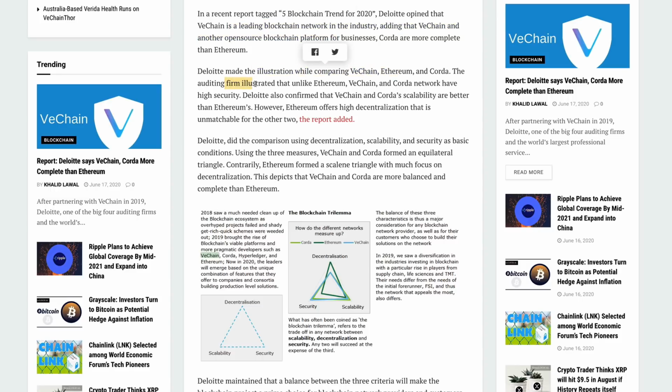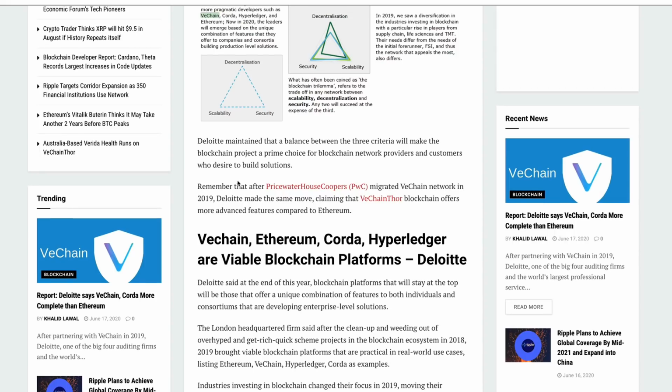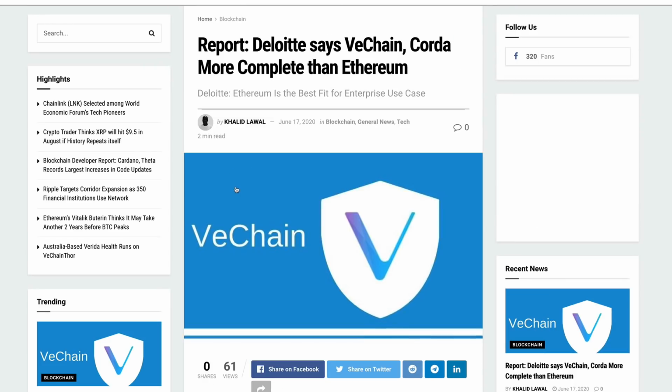The auditing firm illustrated that unlike Ethereum, VChain and Corda networks have high security. Deloitte also confirmed that VChain and Corda's scalability are better than Ethereum's. However, Ethereum offers high decentralization that is unmatchable for the other two, the report added. So part of the report down here, just wanted to bring you this VChain news for those of you guys excited about VChain. Maybe if you hold an Ethereum position, might be good to note this as well. So thanks so much, Rob Cash, for pointing that out.